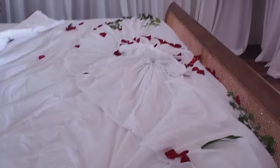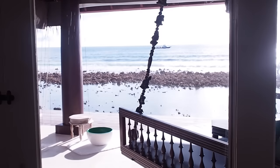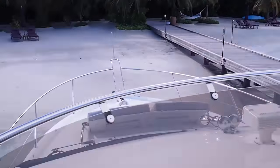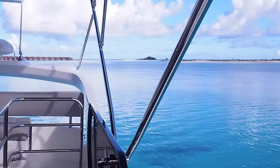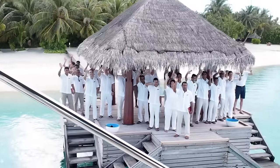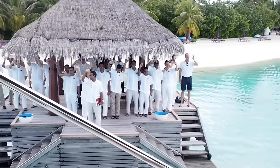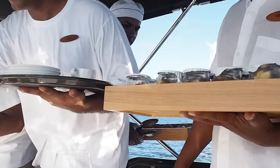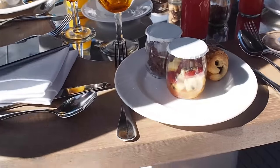Look. I've just awoken from my rose-strewn bed. It's a beautiful bed. And I've woken up to beautiful weather again. So we're leaving the island, but we have the most incredible yacht to leave it on. We're having breakfast up here on the top deck. This is the view. Orange. This is so sad, I don't want to go home.